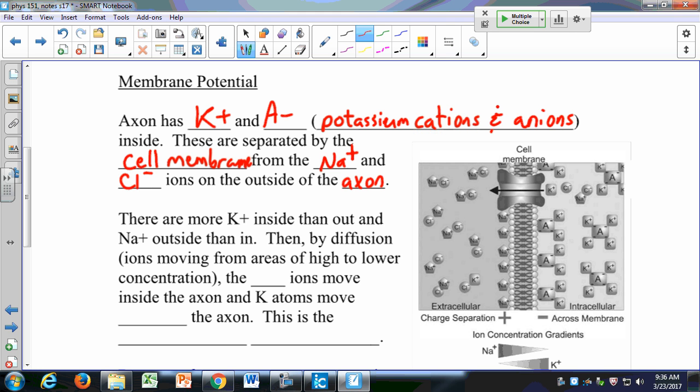All right. So this is inside the cell. You have this picture in your book. So I see my potassium cations and my other anions, which are different molecules. And then outside of the cell, we have these chlorine and sodium ions. And then you'll also see that there's some other potassium ions there as well. But you get this separation of the charges. Now, there are more potassium cations inside than out, and there are more sodium ions outside than in. And then there are a couple of processes that will move these ions back and forth across the cell membrane. One of those is diffusion, right? That if I have a material where it's not very, what's the word?